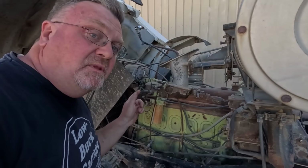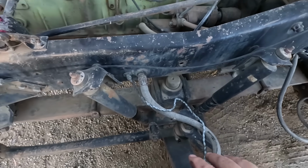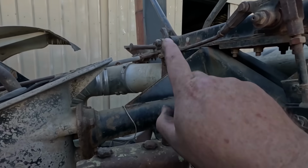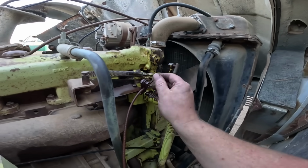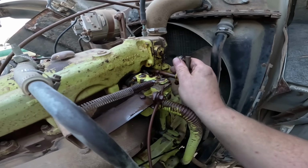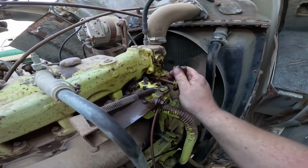Gonna start soaking some things in oil. I started greasing up the throttle linkage, then I started greasing up everything else. The steering linkage, the cab pivots, even my cab latch has a grease fitting. I separated out this bit of throttle linkage, that way I can isolate the problem. It looks like this is free. This one, it's starting to move a little bit. I can start working this one now.